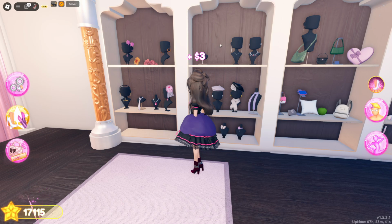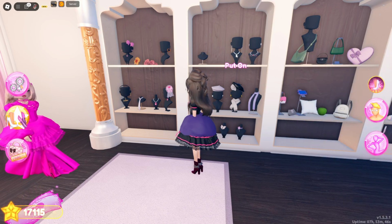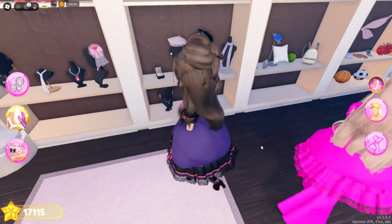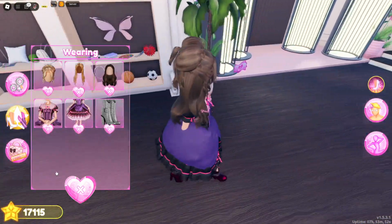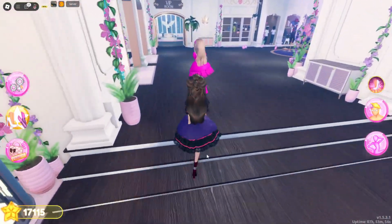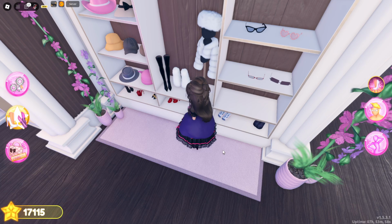This necklace also got removed. This one got reworked, as you can see. Oh, you can't see it, never mind. It got a lot chunkier, that necklace. So that's been removed, and then the glasses also have been removed.